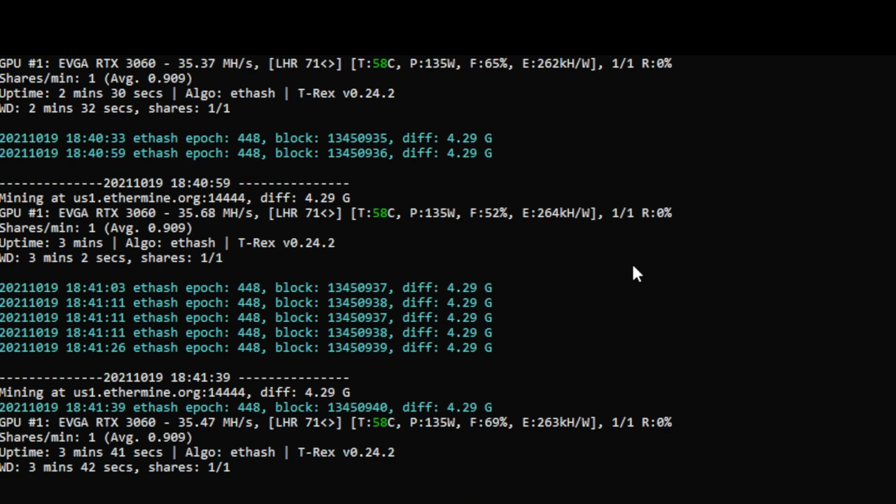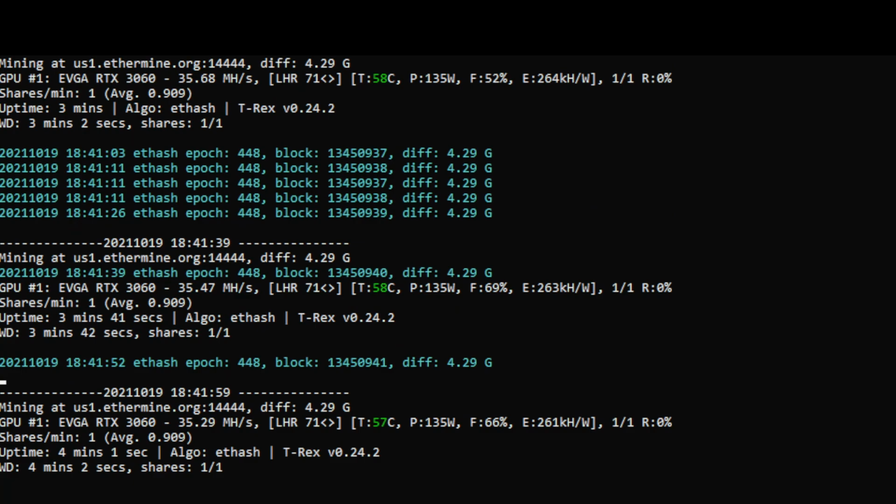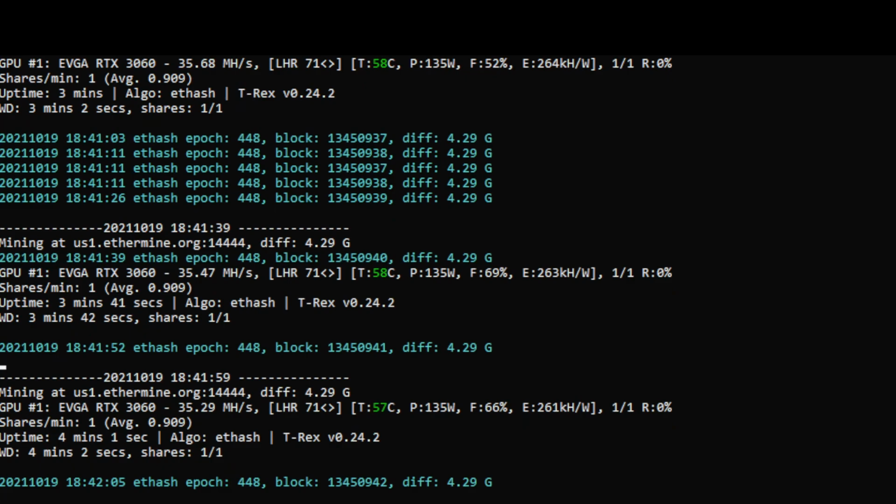So now I'll show it real time. You can see it's starting at LHR 71. We're getting 35.5 mega hash. And yeah, I have the power limit again set to 135. I can probably tune that down, to be honest, but I don't want to play with the overclocks while this LHR is running. So I'm going to let this run for a little while.